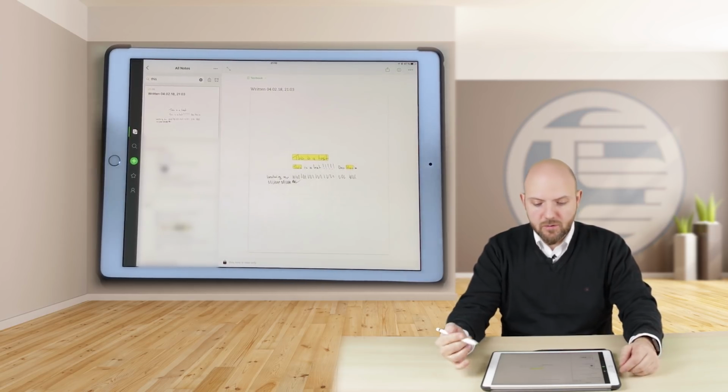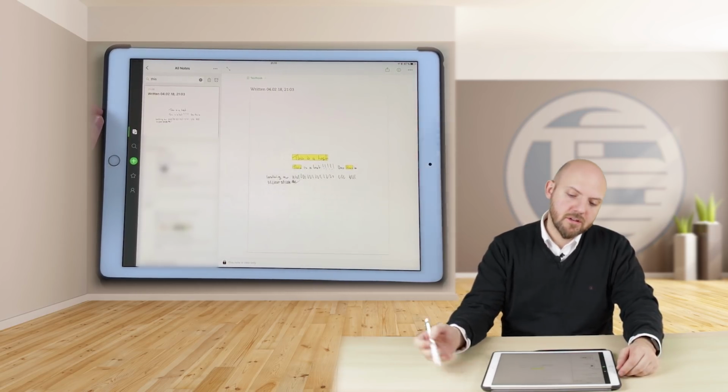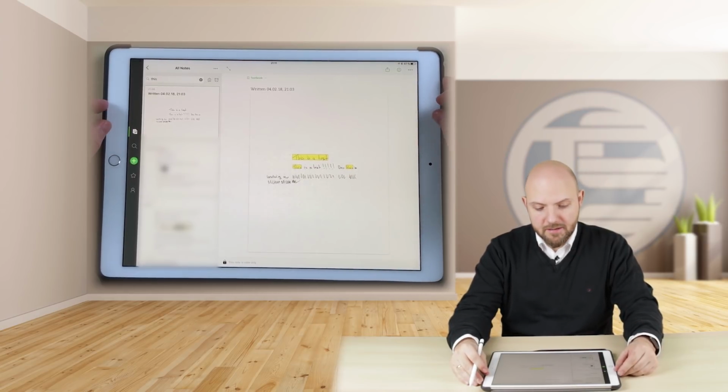But it is just a simple writing app. So you can use it if you want to make handwritten notes and have them in Evernote. That's fine, but there's not much more to it.